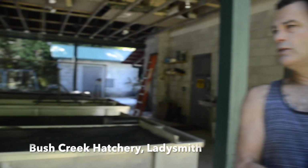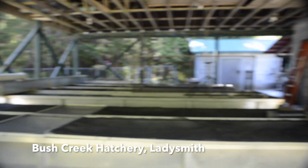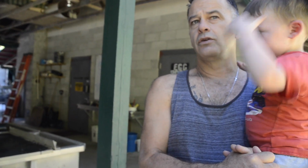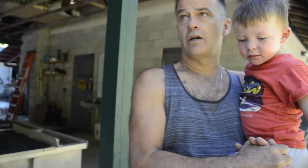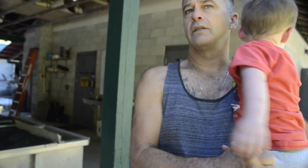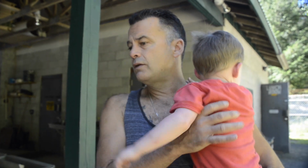So in September we'll start to gear up and get everything ready here, and then we incubate coho and chum eggs out of the local streams. So we've got Rocky Creek, Stocking Creek, Bush Creek, Holland Creek, and we have worked in partnership with Stz'uminus and Halalt, incubating some of their eggs at times back and forth.